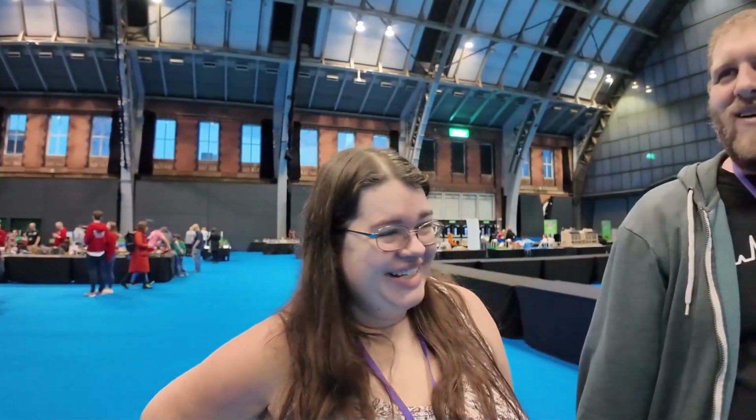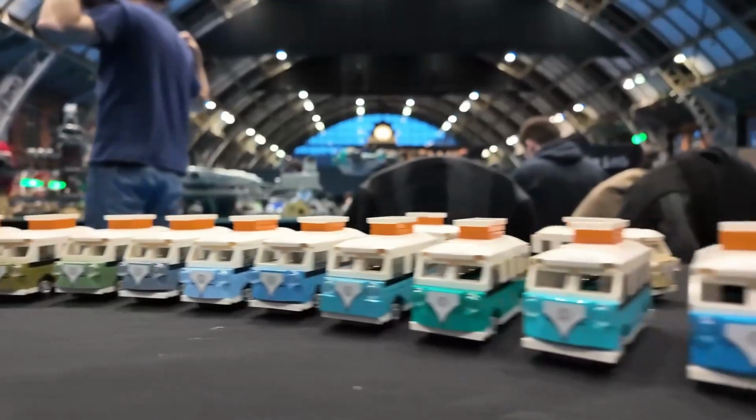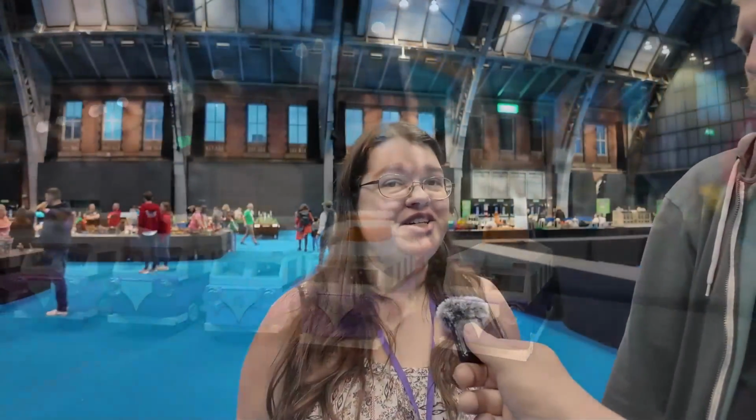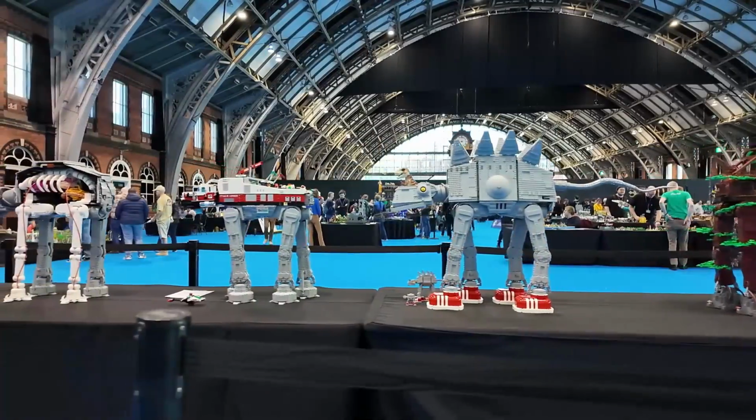Carrie, before you go into Dozeland and dream of Lego, what's been one of your favourite mocks that you've seen here? Anything that's colourful, I've liked. I really enjoyed the little VW vans in all of the rainbow. It's such a small little build, but because they've got the colour, I like. But I've really enjoyed the AT-ATs. They've been pretty spectacular. Yeah, I think the AT-ATs for me have definitely been a highlight as well.